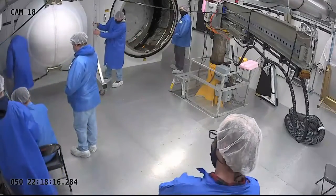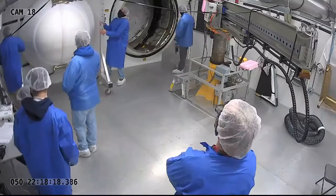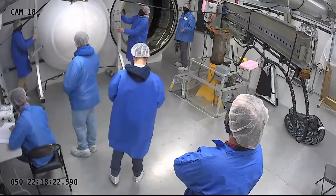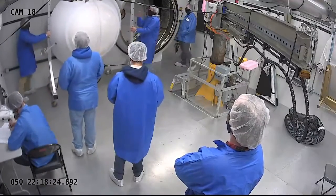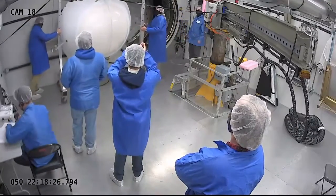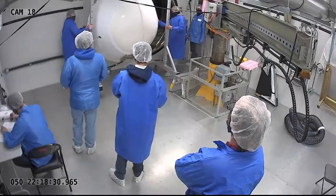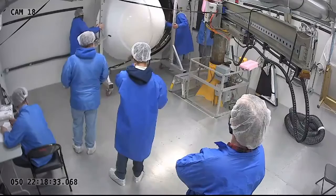And with all this talk about cargo, the Antares vehicle is carrying approximately 8,200 pounds of cargo to the space station aboard the Cygnus spacecraft. And we at Northrop Grumman are very proud of our Antares 230 Plus rocket and are dedicated to providing the best value to our customer in support of their critical missions.